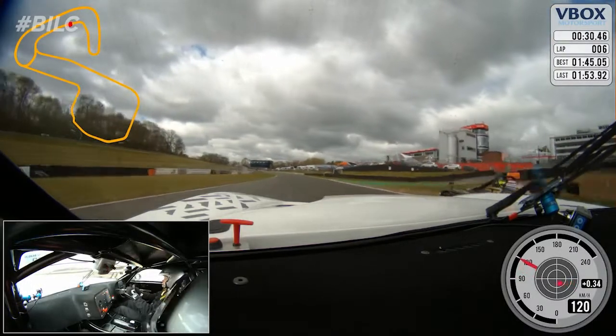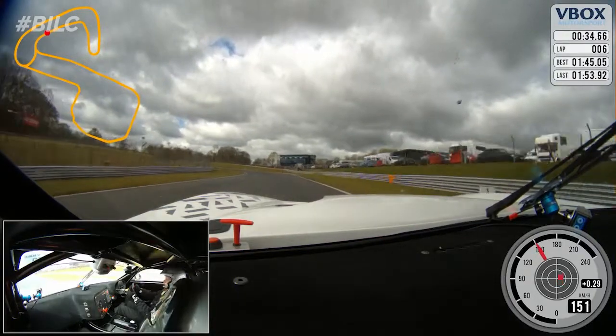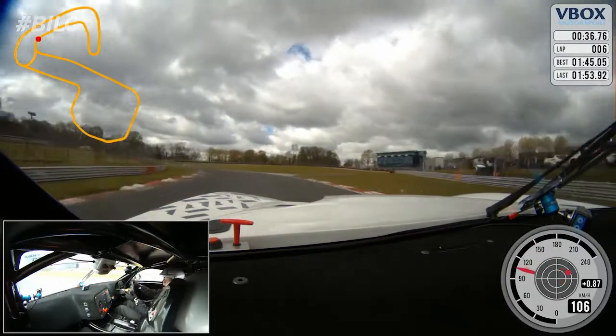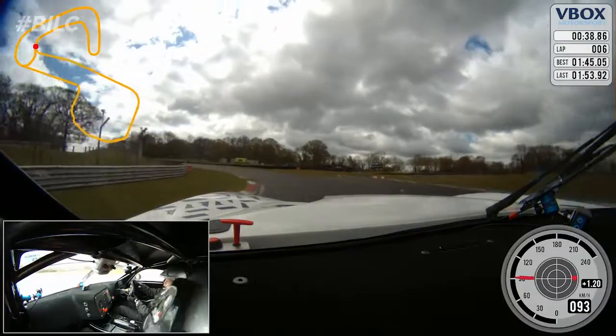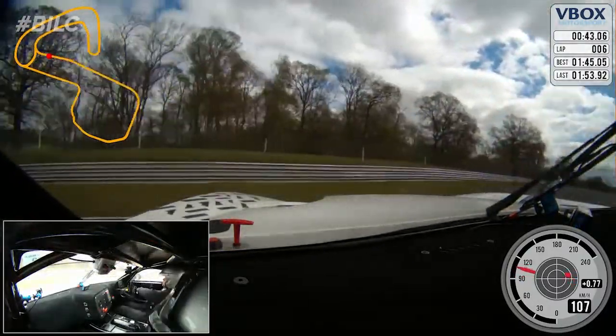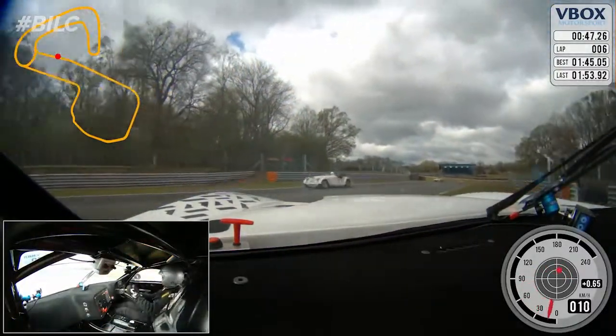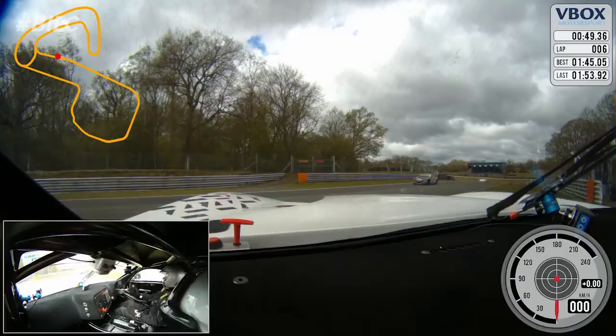After the excitement of overtaking the Radical, I simply went into the corner way too hot. I went wide and ended up on a slippy bit of curb on the outside of the corner under the acceleration zone. This broke traction with the rear right wheel and spun the car heading towards the barrier. At that point, we were just passengers.